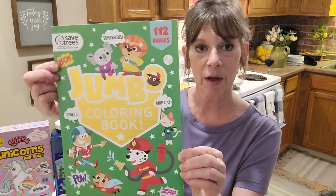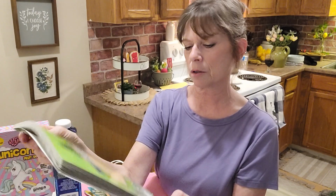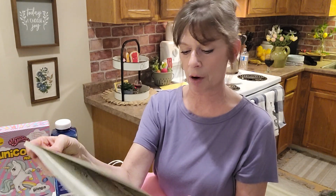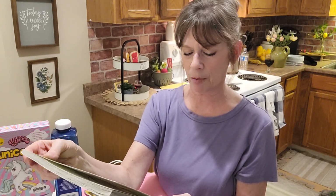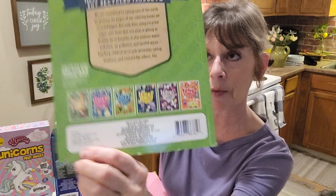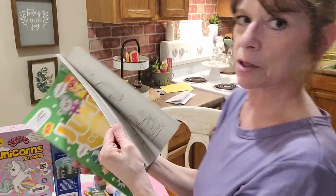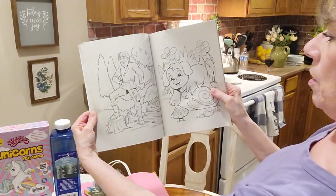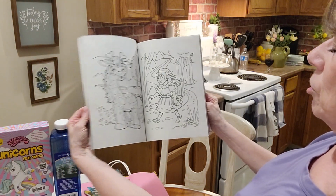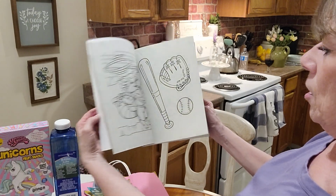So I'll let you see what they are in case you need to go to the Dollar Tree. What is the brand? I don't know what the brand is. Well, it says Greenbrier, so it's a Dollar Tree product. It's distributed by Greenbrier, The Clever Factory Incorporated. I don't know if you can see that. But it's all coloring pages. Let's see if you can see. See? It's all coloring pages. It's not any word searches or fill in the blanks or anything.